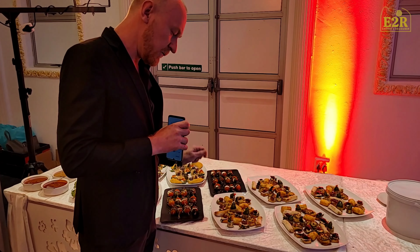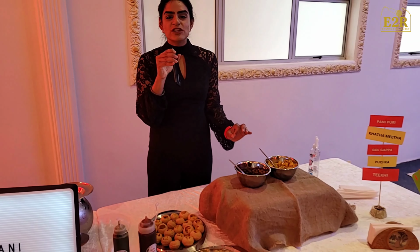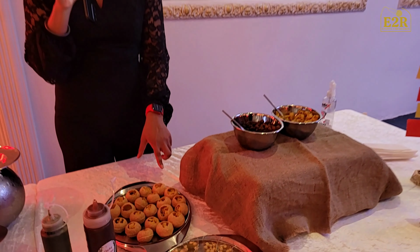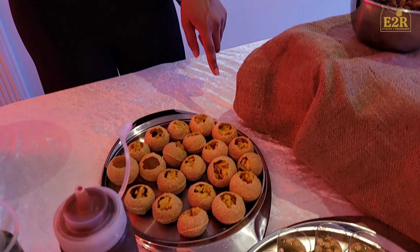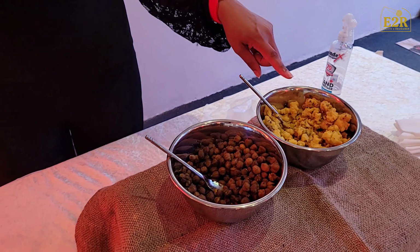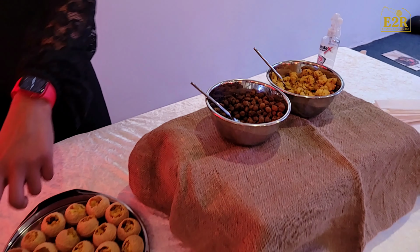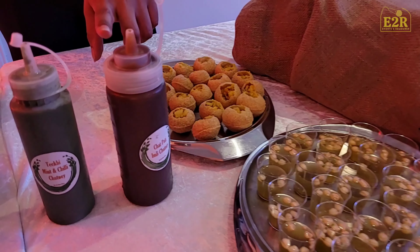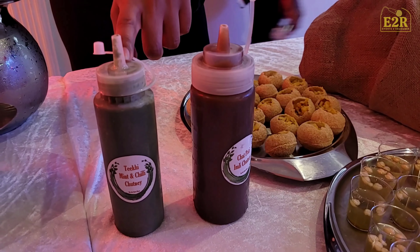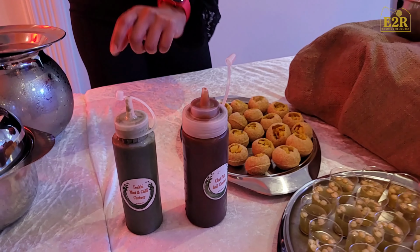So what is pani puri? Pani puri is a favorite street food item of India. So what we have here is we have the puri, which is made out of semolina. We fill it with black chickpeas and we have potato. And then you have a choice of your imli chutney, which is a bit of your sweet chutney. And if you like spicy, then you have your tikhi hot chutney.